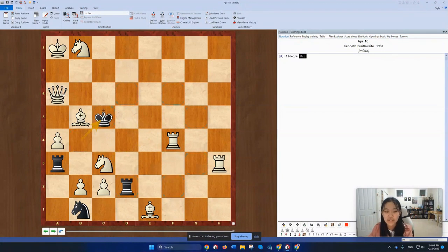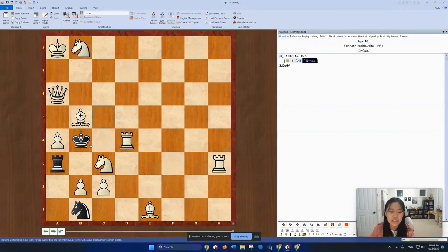Black does not have king c5 because of queen to c6 checkmate, but instead black plays rook to d4, taking advantage of the fact that after rook takes, black can still utilize this escape square, and even though white has mate in 3, it's not mate in 2, therefore it doesn't work for this puzzle.